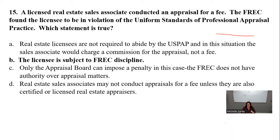And then the next question, would a sales associate ever have to follow USPAP? Well, of course, if you were doing an appraisal, because you're allowed to do an appraisal. Can you call yourself an appraiser? No. And can you do it any way you want? No, because we know you have to follow the USPAP. So that is right there, 2 or 3 points.